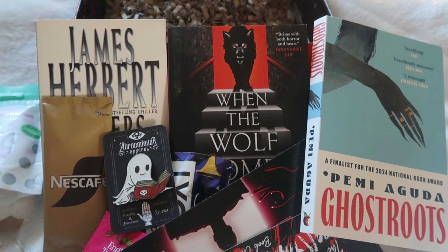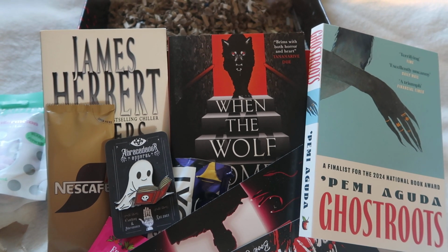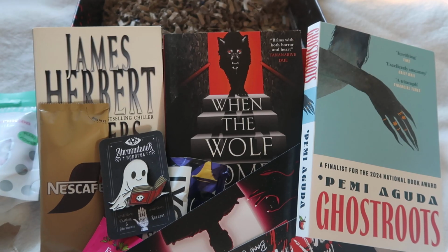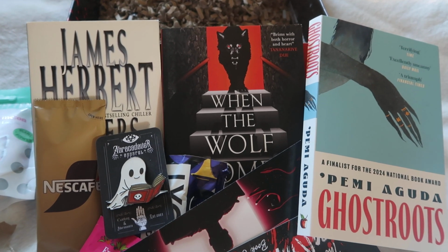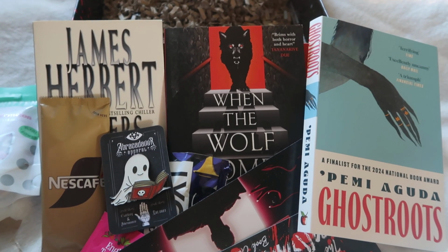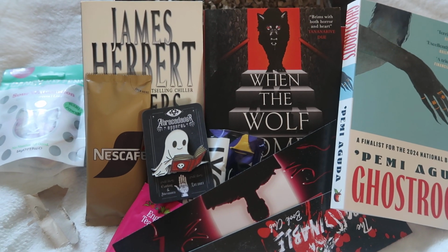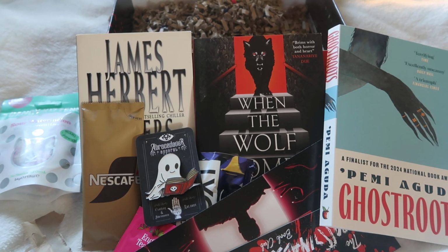But as for today, I'm very happy with this book box. I am really happy with everything we got, pretty much. So yeah, the books look interesting. The snack I know I'll like. The drinks I always drink anyway. And yeah, the pin is very cute. So that is everything we got in the June's Abominable Book Club box. And yeah, that's pretty much everything I have to say.